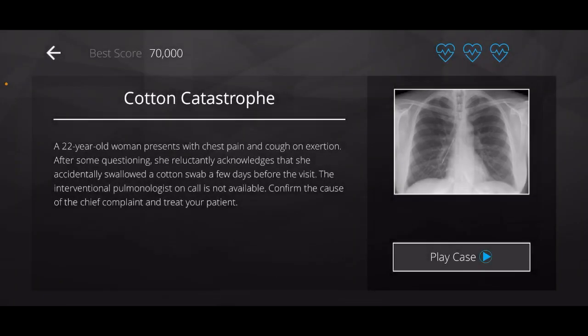Cotton catastrophe. A 22-year-old woman presents with chest pain and cough on exertion. After some questioning, she reluctantly acknowledges that she accidentally swallowed a cotton swab a few days before the visit. The interventional pulmonologist on call is not available. It is your job, aka my job, as the on-call guy to take care of this.